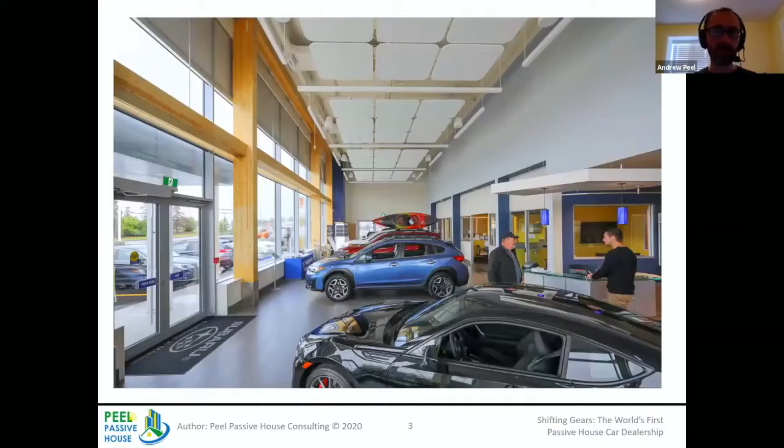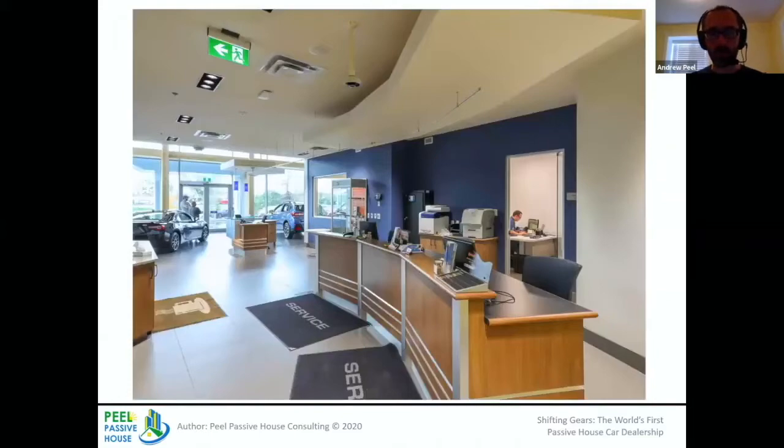Just some scenes, again trying to limit what I show in this 15 minutes. So basically it looks like a typical car dealership. You can't tell it's Passivhaus from the outside or inside. There's the showroom, a pretty typical reception area. I don't have any photos, unfortunately, of the office space. There's a bunch of sales offices as well as back office support.